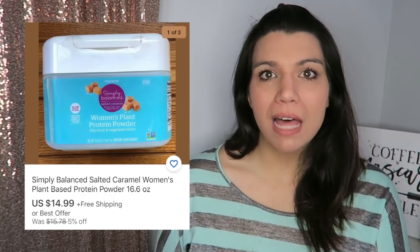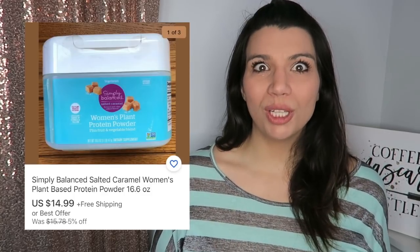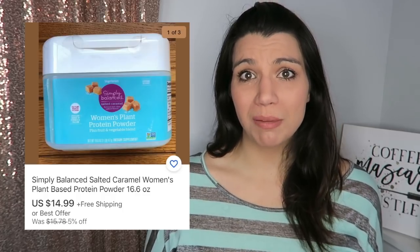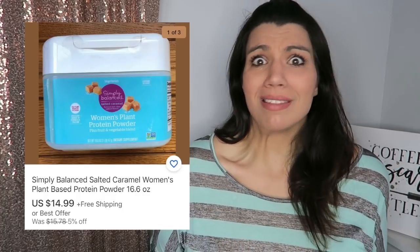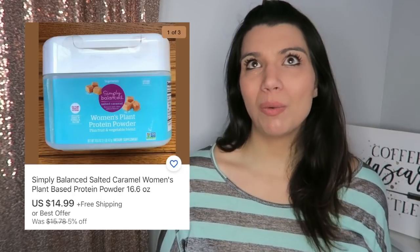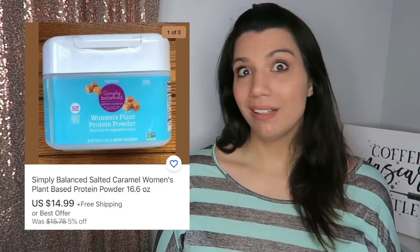This Simply Balanced Salted Caramel Protein Powder won't sell. And it's a really good price point. It's just under $15 for about a pound of protein powder. And I would think that salted caramel would be a really hot commodity, but it won't sell. I have like 3 of them and it won't sell. Is it the brand? Flavor? I don't know, but it won't sell.